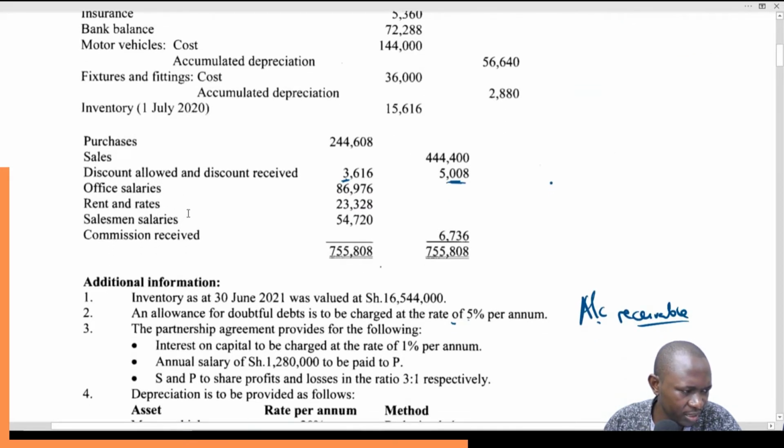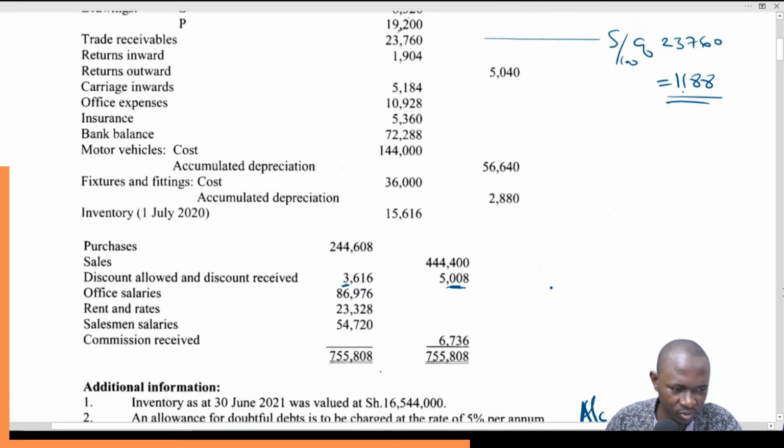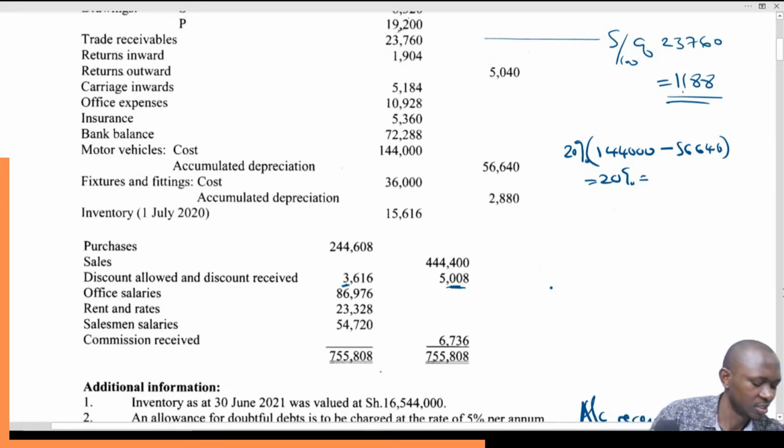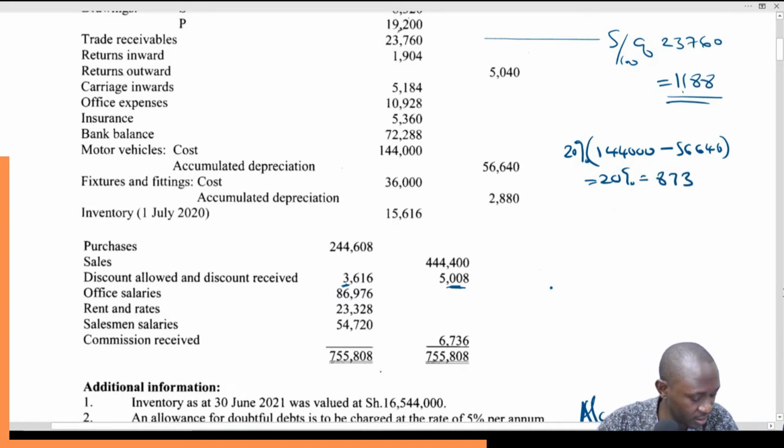Check motor vehicle. If it's reducing balance, we are working with the written down value. So for motor vehicle, we'll be talking about 144,000 minus 56,640, and then whatever answer we get, 20% of it. That gives us 87,360. 20% of 87,360, times 0.2, gives us 17,472. So that is the depreciation for that.